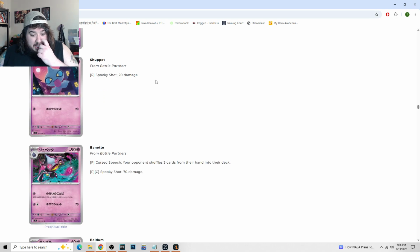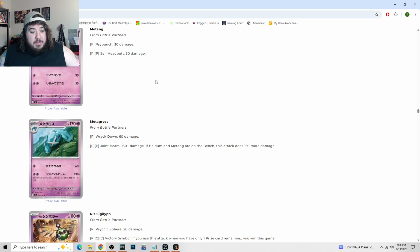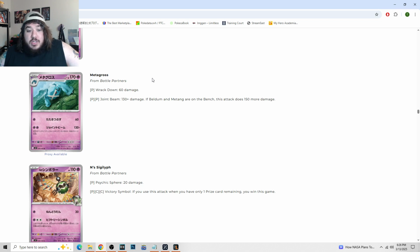Alolan Marowak does 120. Okay, for like a revenge attack. Okay. There's a Beldum, Metang, Metagross. So you do 280 if you have a Beldum and Metang on your Bench.